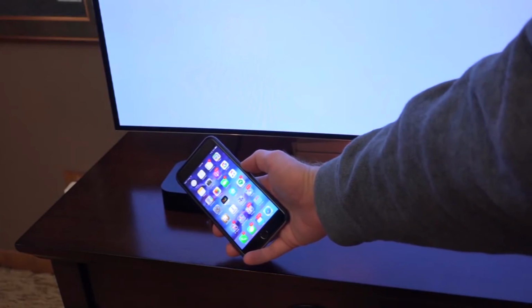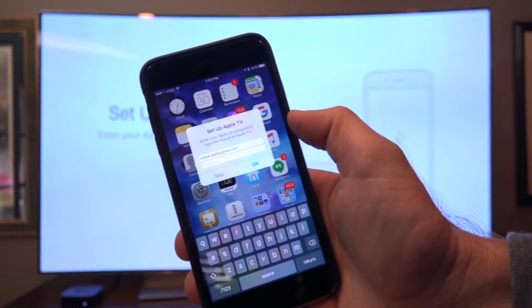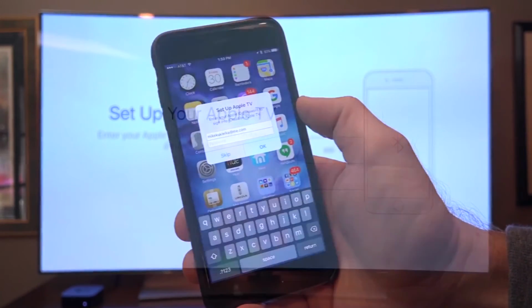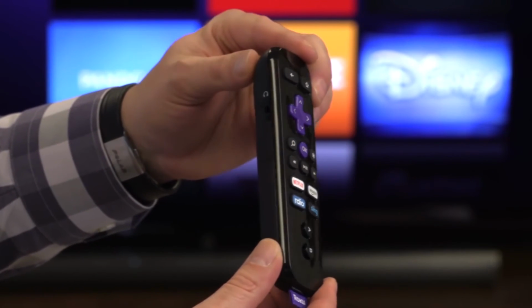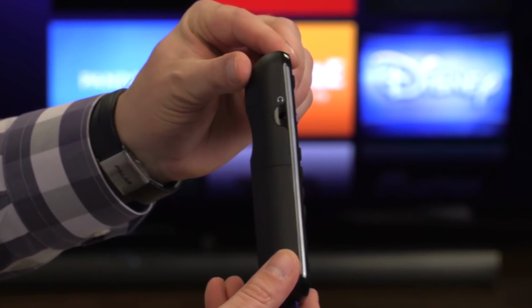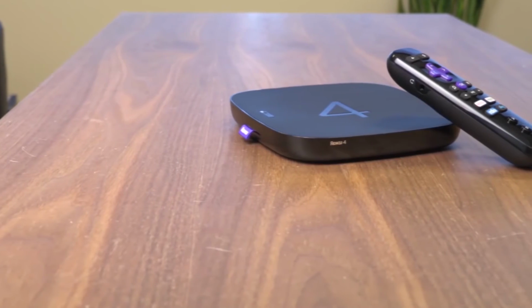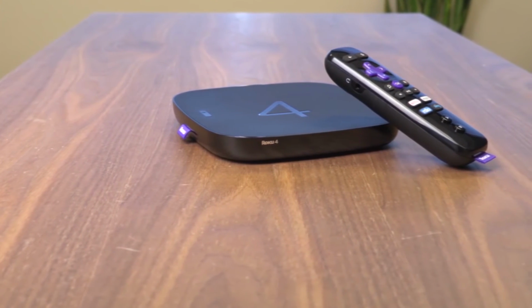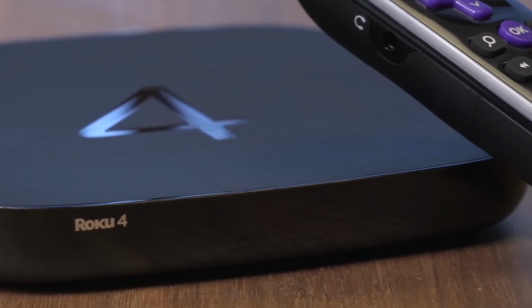Remote control. Apple TV and Roku can be controlled from your phone too. All you have to do is download the app and away you go. However, Roku 4 does have a remote finder to help you find your lost remote. Another feature Apple TV has that Roku doesn't is Siri. Although Roku doesn't have voice search for the Roku 3 and 4.